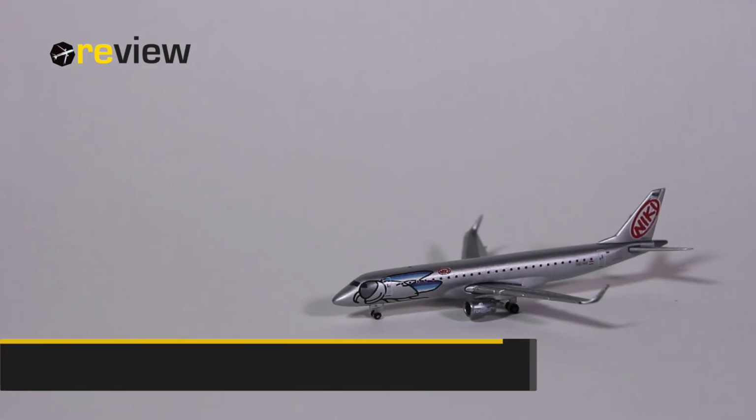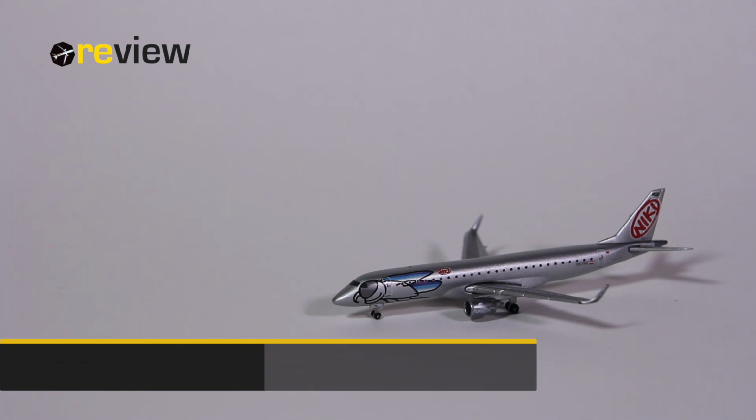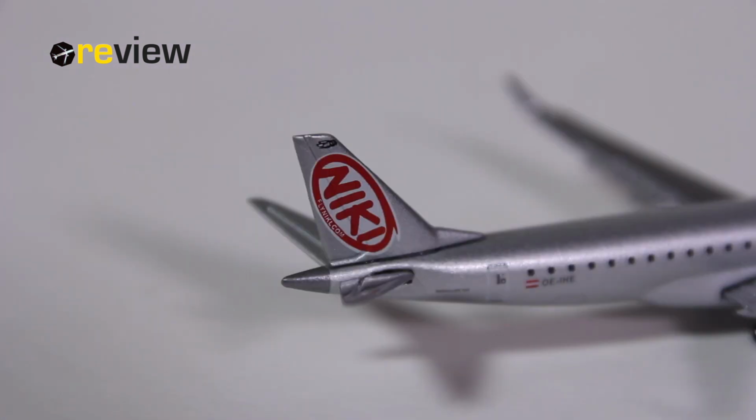So there we have it, the Embraer ERJ-190 of NIKI. The airline itself was ultimately sold off by Niki Lauda to Air Berlin and merged into Air Berlin. When Air Berlin collapsed, parts of NIKI were kind of saved and were then created into what became Lauda Motion, which was then again owned by Niki Lauda before he sold it off to Ryanair. But long before that happened, this aircraft left NIKI and became an aircraft in the Helvetic Airways fleet.